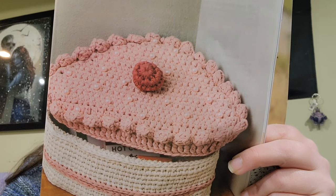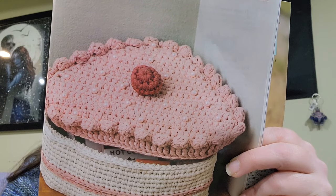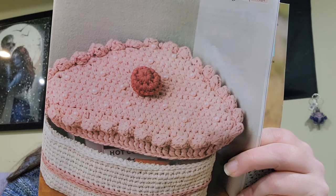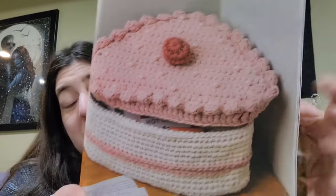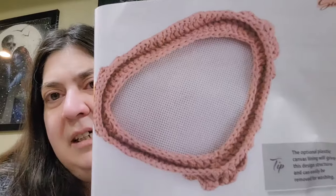The skill level is intermediate. Finished measurements 15 and a half inches wide, 6.5 inches tall, and 11 and a half inches deep. And they used a Premier ribbon yarn. It's really cute. It's a slice of cake. And then here is another photograph of that basket. And it looks like they used something in the base, like some sort of liner, plastic canvas, it looks like, to keep the bottom sturdy.